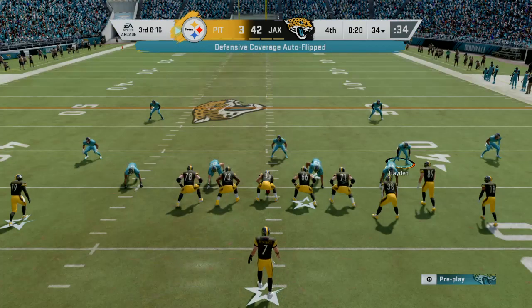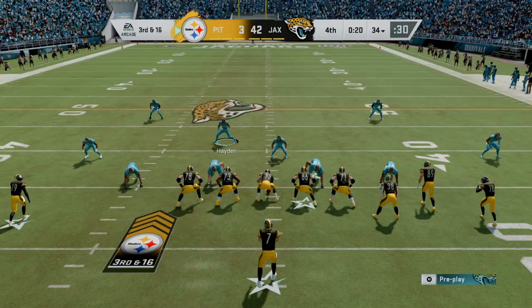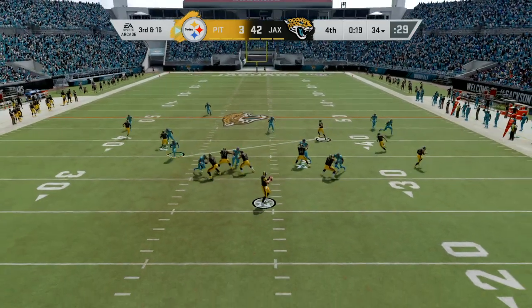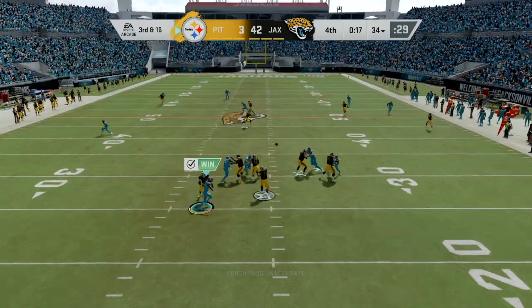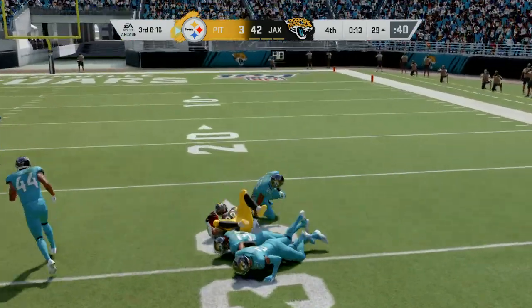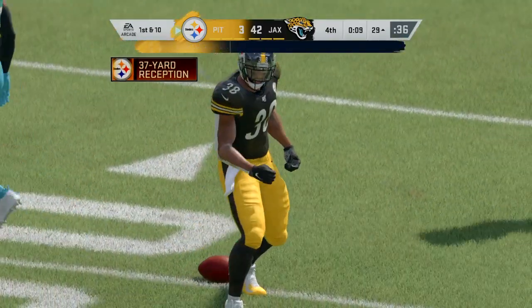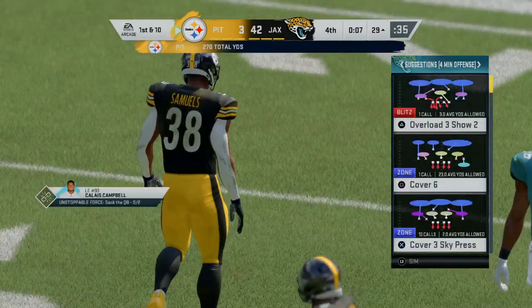Here we go. And the Jags have 5 in the secondary here on third down. Push him back. To throw again is Roethlisberger. Now a desperation throw deep down. And this will be caught at the 30. And he'll go down, but not before getting this inside the 30. A gain of 37.